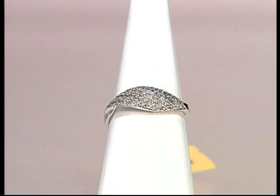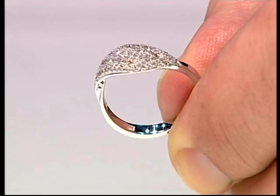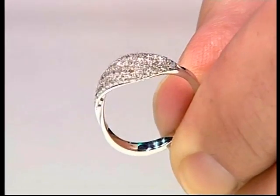Now, bear in mind, this is a diamond clearance. This isn't a regular diamond show. This is a diamond clearance. So you're seeing prices here which are beyond our regular TJC prices. That's an opportunity to take advantage of. Definitely, definitely, definitely.